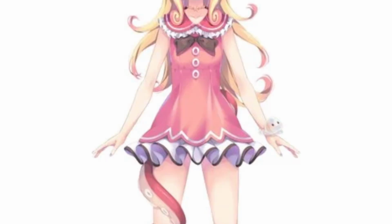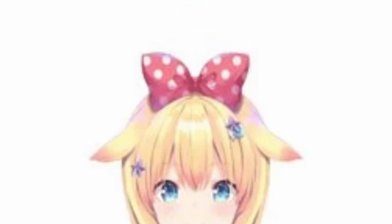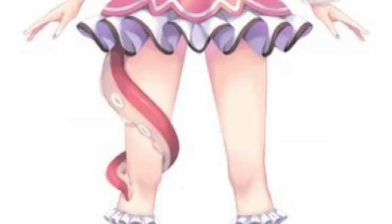Even though the sex appeal is there, I don't find it extraordinary, and the parts that do stand out aren't related to sex appeal, such as her polka dot bow tie, her bright yellow hair with pink accents, the white frills of her dress, the pink bow tie on her shoe, and this tentacle. You would think that a tentacle wrapping around a cute anime girl's thigh would be hot, but I find it kind of distracting.